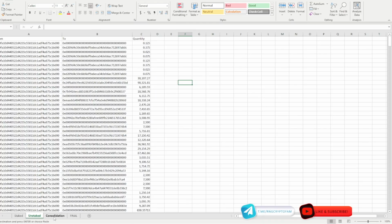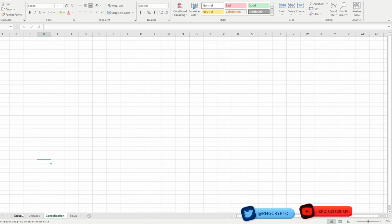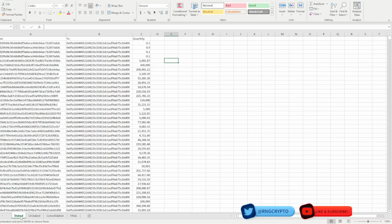All right, so now finally I need to actually consolidate the two. So basically what I'm doing is I'm going to consolidate them individually to have the total amount staked for the staked sheet for the one single address. So I don't have the same address in 4 or 5 different rows. I want one single line of address with their total of this. So I can do this by consolidating, and that's what we'll talk about now.